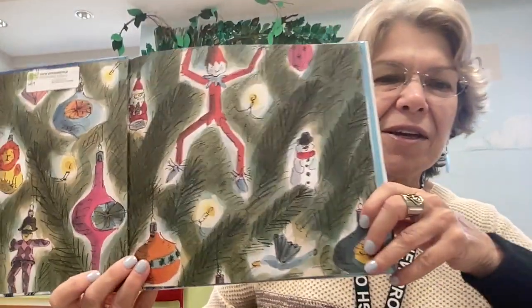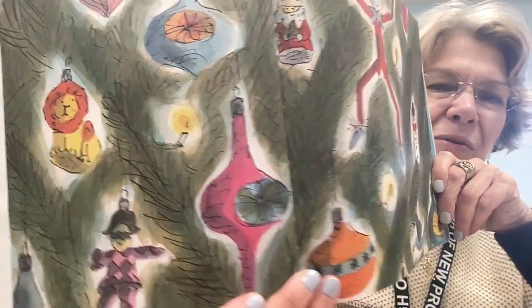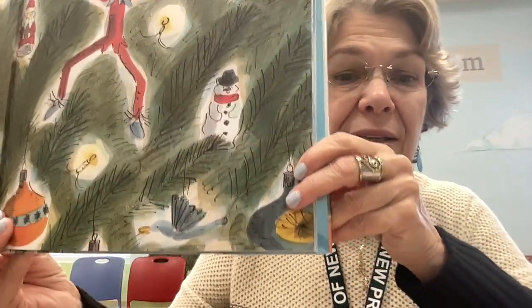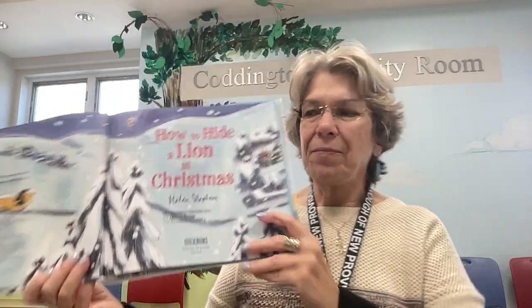All right, so this looks like a Christmas tree decorated with all kinds of ornaments. I spy a lion ornament, a Santa ornament, elves, snowmen, lights, definitely. And if you have a Christmas tree, what ornaments do you put on it? Definitely there's a Santa there somewhere and probably a snowman. It's just fun to see those special little things all the time.